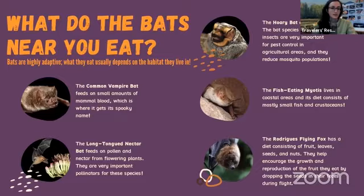And so that kind of makes you stop and think, what is bringing bats to the places that you live? What do the bats that live near you eat? And what does that say about the climate that you live in? Learning more about the animals and plants near you, along with the things that they need to survive, we can become better stewards of our lands and help protect them for generations to come.